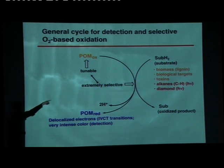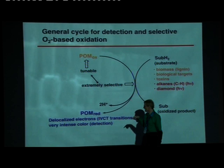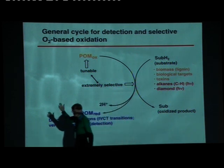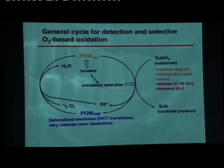So when you oxidize any of these things, you decontaminate it, you transform it. At the same time, the electron goes to the POM, and you get a blue color. Because the delocalized electrons give you transitions that are complementary to blues. It's very intense. So that can be used as a detector system.